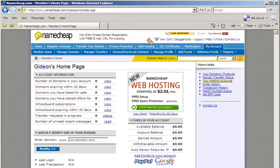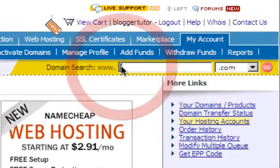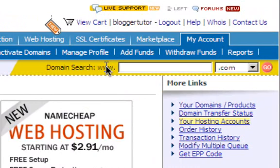Once you've done that, it should come up with this page where it shows you that you're now a new member of Namecheap.com. Next, I'll show you how to register your own domain name. To do this, you first need to find out if your domain name is available. So you need to click into this box over here and then type in your domain name. In our case, it's bloggertutor.com. Note that you don't need to type in .com, just leave it as it is and click on the Go button over here.